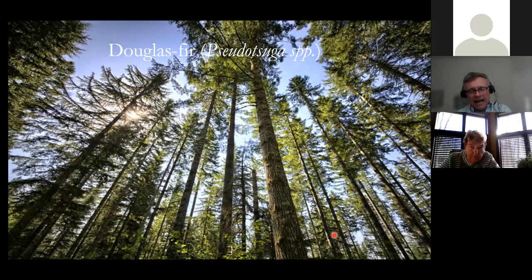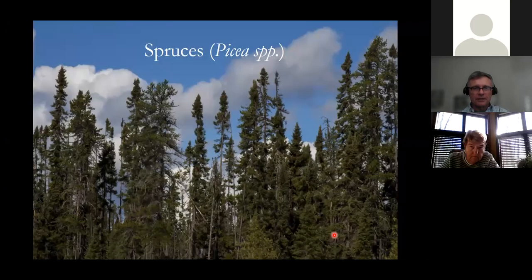It doesn't have the upright cones. They tend to hang down. I don't know that I have any pictures of them in here. They tend to hang down, and they've got kind of this characteristic pitchfork bract, pointed buds. Douglas fir is actually fairly easy to identify from other firs or other types of conifers. Spruces make up a big portion of trees that we use in the landscape, and we'll talk about those.